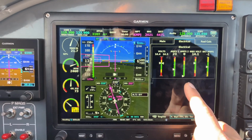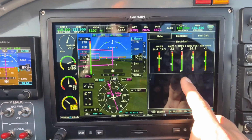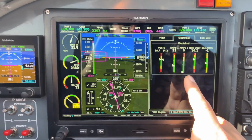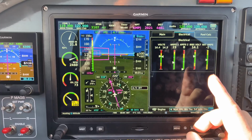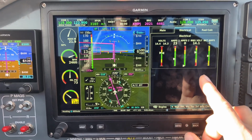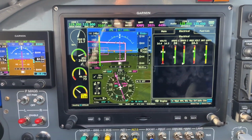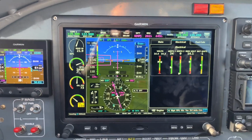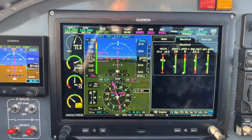The second alternator is a permanent magnet BNC SD8 alternator. I leave it off unless I need it. The IBBS volt is, all right, sorry about that. I got transferred between controllers. So 14.1 volts on the IBBS.